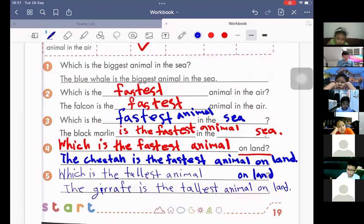I'll give you another minute to finish it. Sandra, tell me when you finish, okay? This one is a little bit difficult, but I'm going to explain it a little bit more, okay?